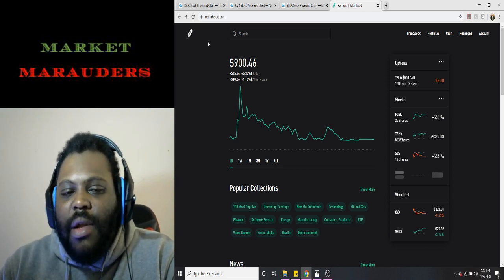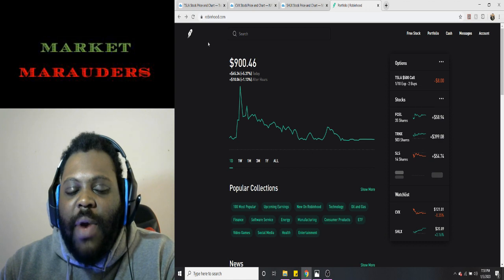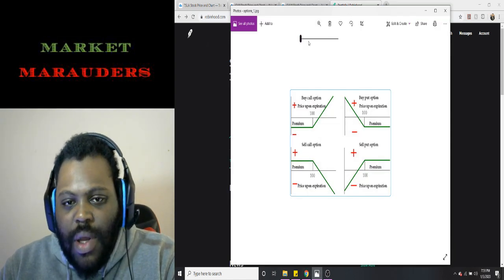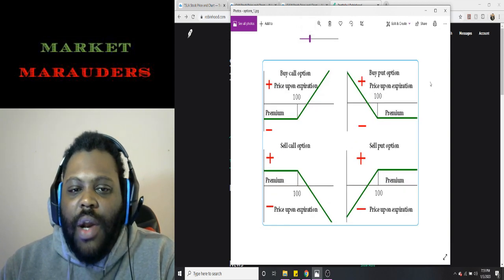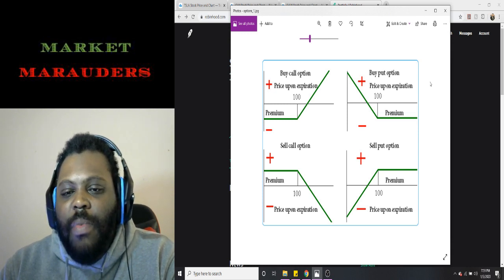Taking a little break from here, we're going to go over what options are, if you don't know what options are. So I'm going to give you just a quick rundown. If we look at this graph, basically options are you're agreeing to buy 100 shares. There are two different types of options: a call and a put. A call is basically you're expecting the market to go up. If you buy a put, you're expecting the market to go down.